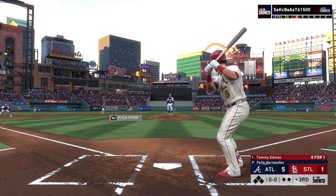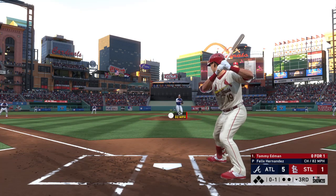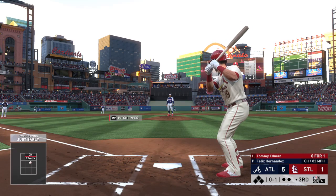So stepping in, Tommy Edman. It was a leadoff flyout for him the last time up. St. Louis starts the inning, the second baseman, Edman. Here's the pitch. Edman started to go around, but it's ruled strike 1 anyway.